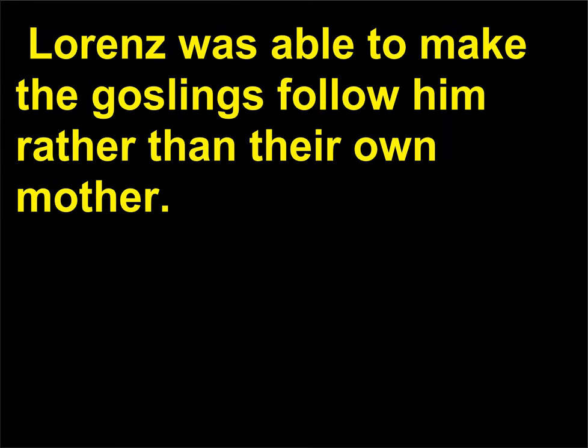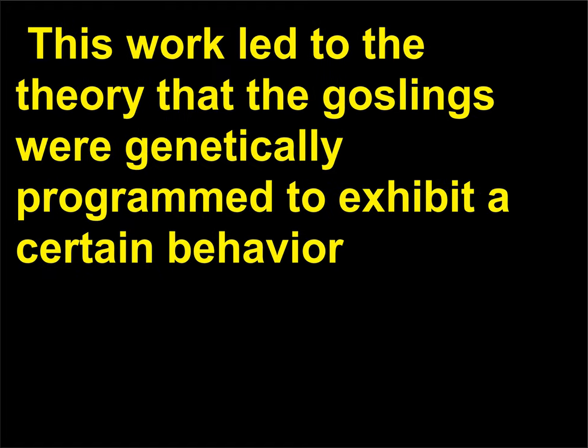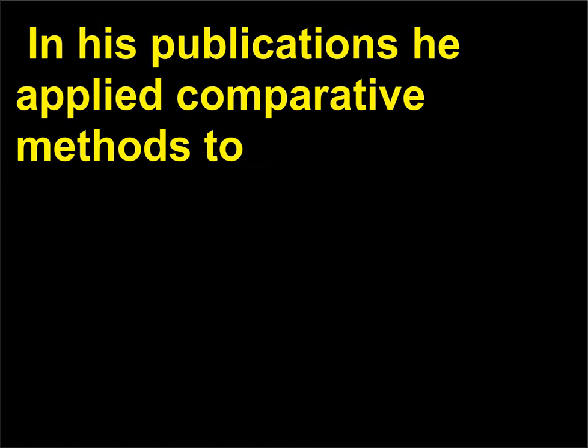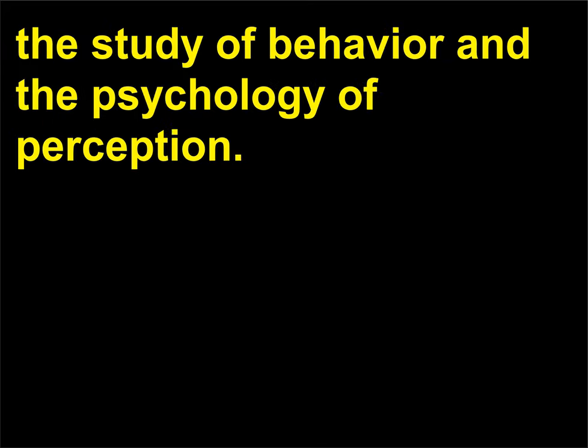Lorenz was able to make the goslings follow him rather than their own mother. This work led to the theory that the goslings were genetically programmed to exhibit a certain behavior with regard to any large organism that was near them during a critical early period of their life. In his publications, he applied comparative methods to the study of behavior and the psychology of perception.